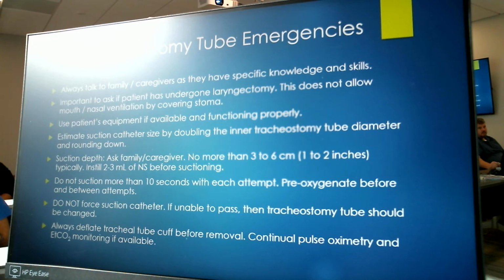Typically you need to make sure that you squirt 2 to 3 mLs of normal saline first before you suction, in case there's a mucus plug and you need to help break that up. Don't call me for that. Do not force the suction catheter. Don't call Pam either. If you can't get it to pass, then the trach tube should probably be changed.